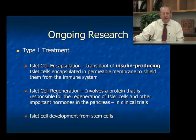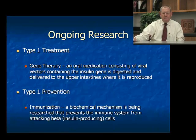Now, the neat thing is we also have islet cell regeneration. That involves protein-responsible regeneration, and they're using these cells in the pancreases of diabetic type 1 patients to see if they can use this function. And the last thing is the use of stem cell research associated with diabetes.